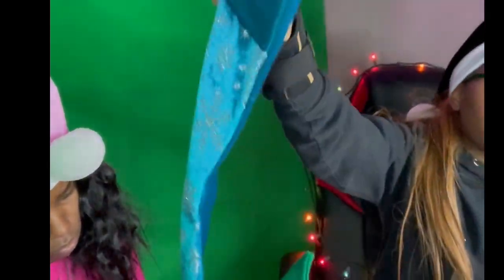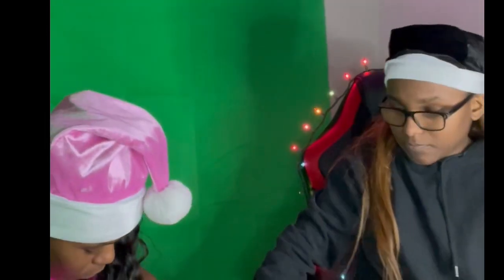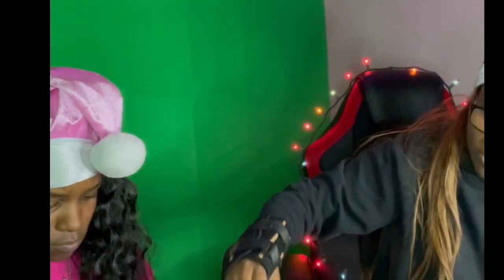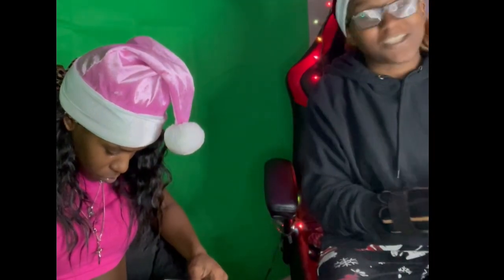Oh, blue is my favorite color. Y'all didn't know. Who's stocking is better than mine? I thought this was an elf shoe. Wait, this one's yours? Yep. Wait, we got the use for the glitter though. Got another dog stocking. You know, we gotta show love to our babies, our animals. It's like they family, like you just said.